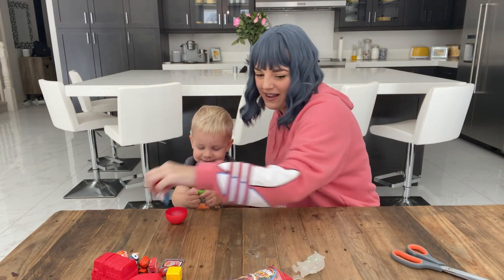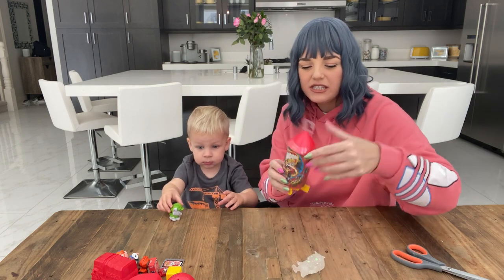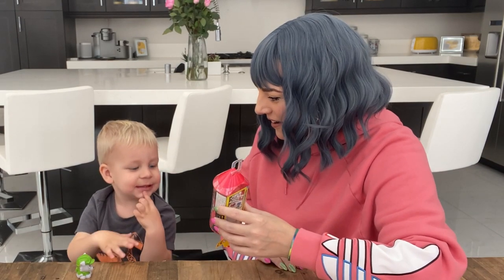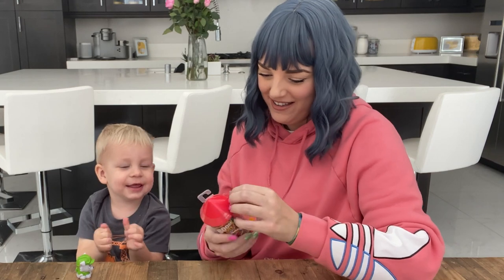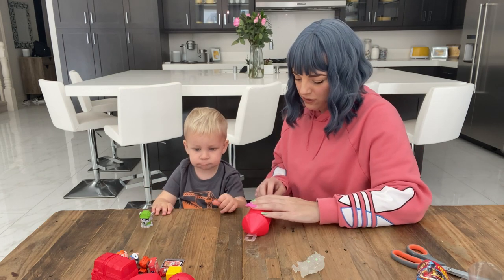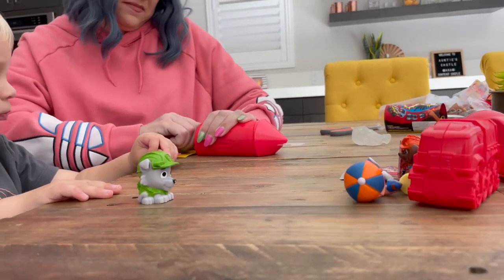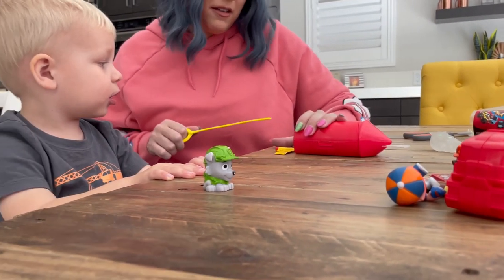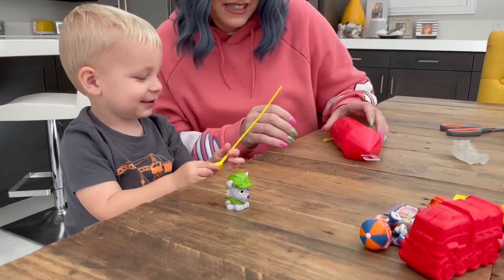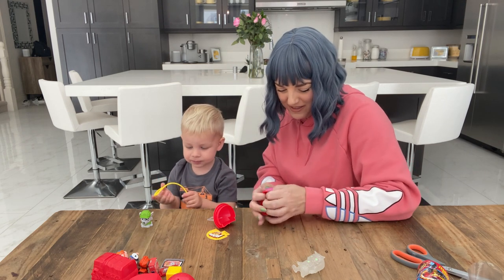He's sticky, sticky Rocky. All right, friends, we have one last mystery. This is the coolest one. It's a mystery car. What's in there? Mystery car. He's so cool. It's so cool. It's squeaky. Okay, I think it explodes. You ready? Let's see. I don't know how to do it. Oh. It didn't explode. I definitely did not open this right, but it's still cool.